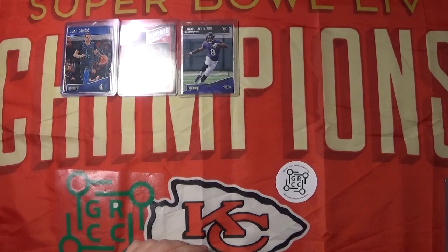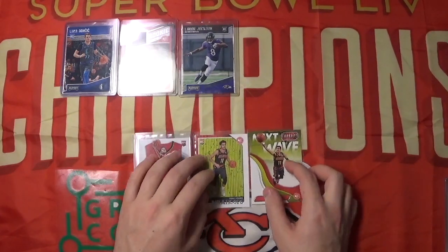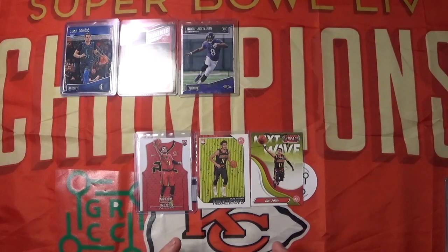My next lot that I bought, and I bought quite a few lots, especially like Zion and rookie lots from 2019. I bought this 3-card lot right here of Trae Young. And I got this 3-card lot for $6. Now you guys may be looking back at this and going, holy cow, $6 is great.